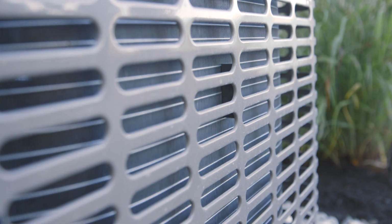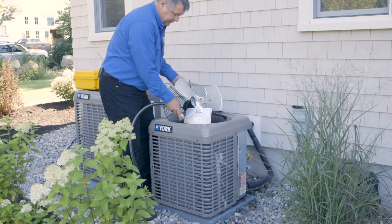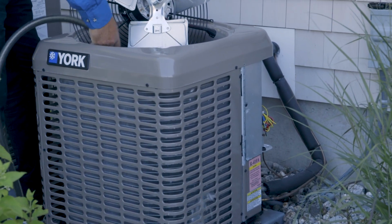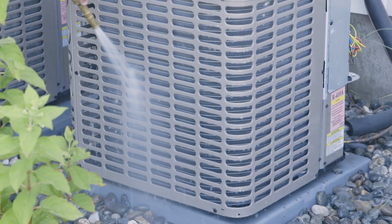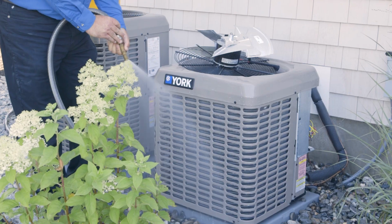The reason we hose it from the inside out is because when this fan is running, it's constantly sucking air from the outside through the coil and blowing it up. So if we were to hose from the outside, we would be driving any of that debris deeper into the coil. So we start from the inside out to get that out, and then we rinse down on the outside to get rid of all the debris that we clean out.